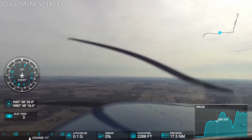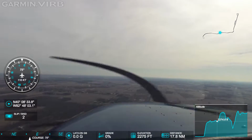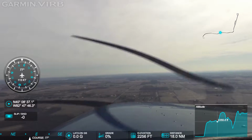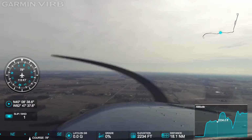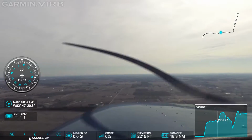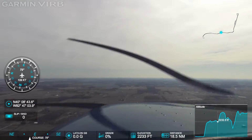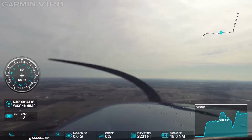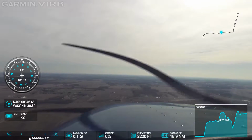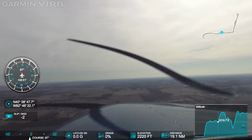Visibility 10, clear below 12,000, temperature 8 Celsius, dew point 2, altimeter 3020. Knox County Airport. Automated weather observation. 1456 Zulu. Weather. Wind 200 at 11, gust 15. Visibility 10. Clear below 12,000. Temperature 8 Celsius. Dew point 2. Altimeter 3020. I got what I wanted. Wind started to pick up.